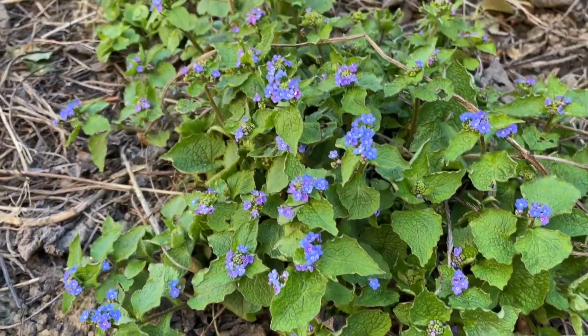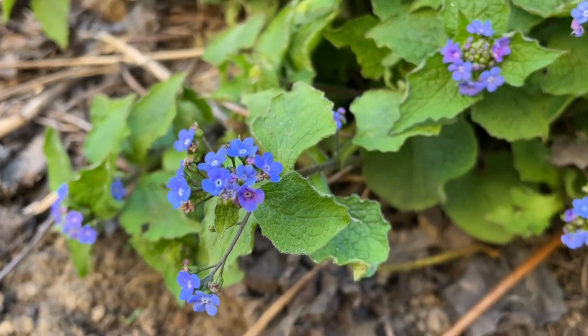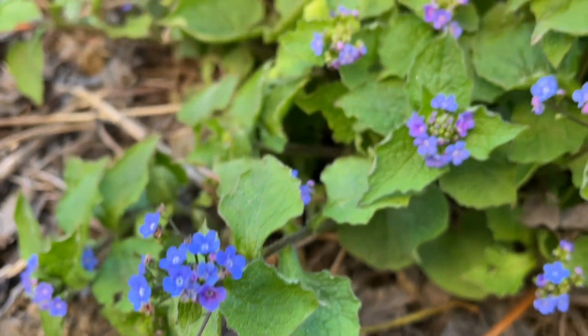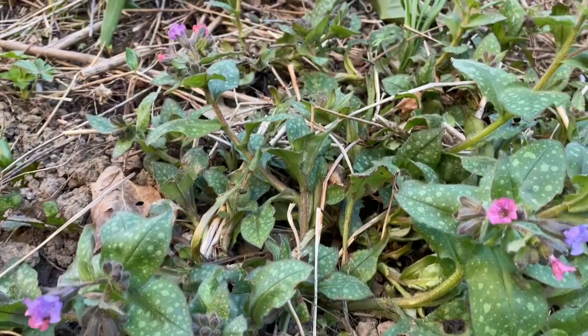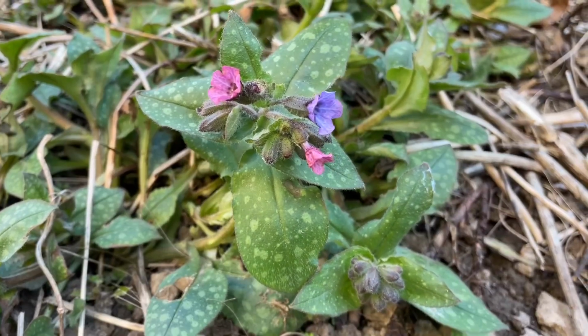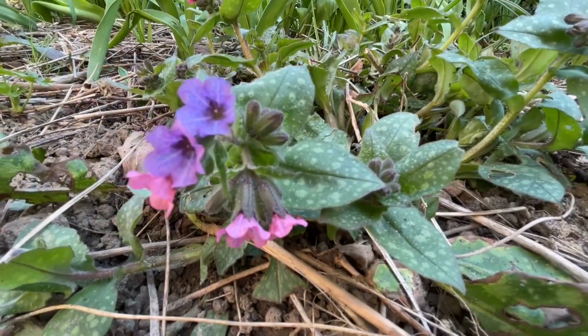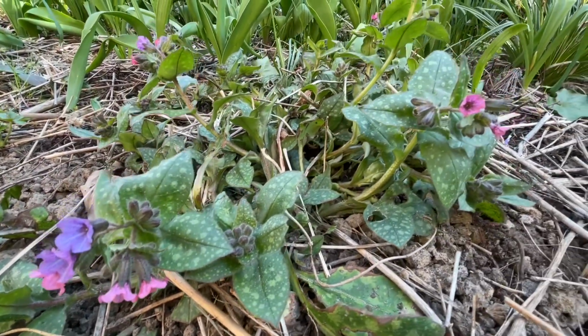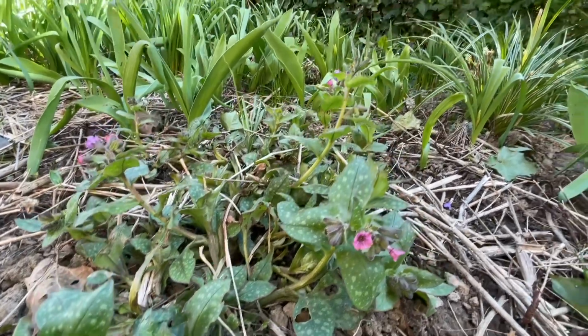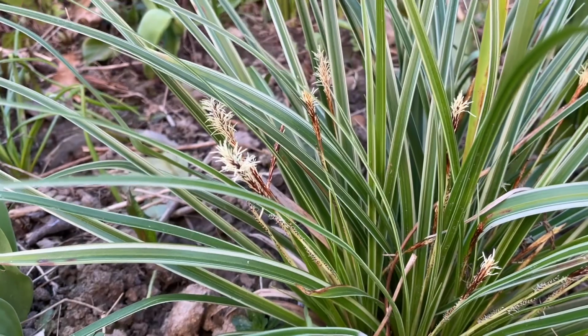We are now in the side garden, and the Brunnera macrophylla, or the Siberian bugloss, has beautiful bright blue flowers that start to emerge now, along with the lungwort that has a mix of pink and blue, very striking to see those on one plant, together with the spotted leaves. Not much more color in this part of the garden yet, apart from the subtle flowers of the Carex morrowii.